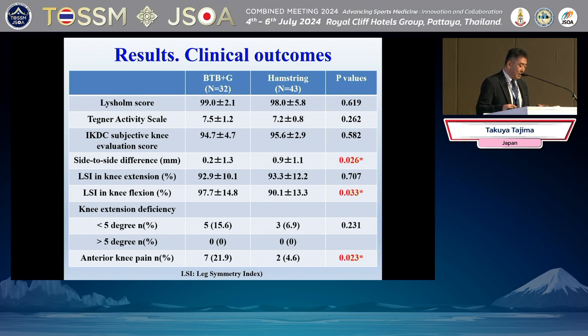This is the result of the clinical outcome. Side-to-side difference was significantly lower in the BTBG group. Leg symmetry index in knee flexion for the BTBG group showed a significantly higher value than the hamstring group. On the other hand, anterior knee pain was significantly higher in the BTBG group. However, the grade of anterior knee pain in the study was stage 1 severity in all cases in both groups.